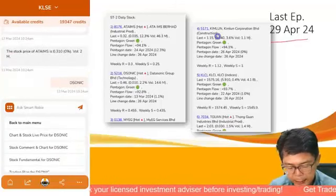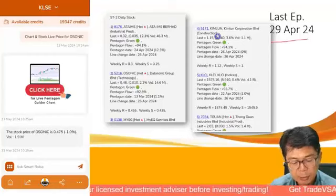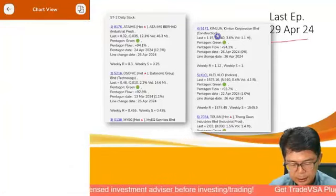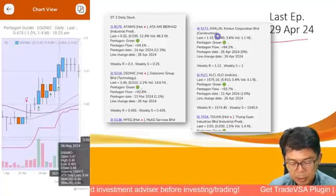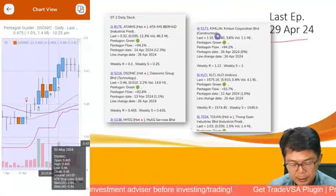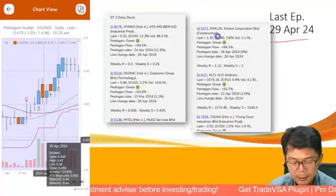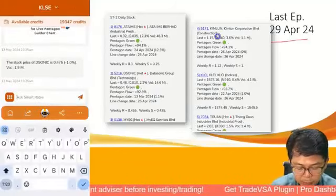So D-Sonic, we are looking at the chart. D-Sonic was 46 cents and now it's 47 cents. A nice one, started to move up. Let's look at the chart here. So yes, the market did march up. The 29th was somewhere around here. Yeah, that's the 29th. It did go higher, okay? 47 cents. We got MYEG. Yeah, MYEG performed very well.